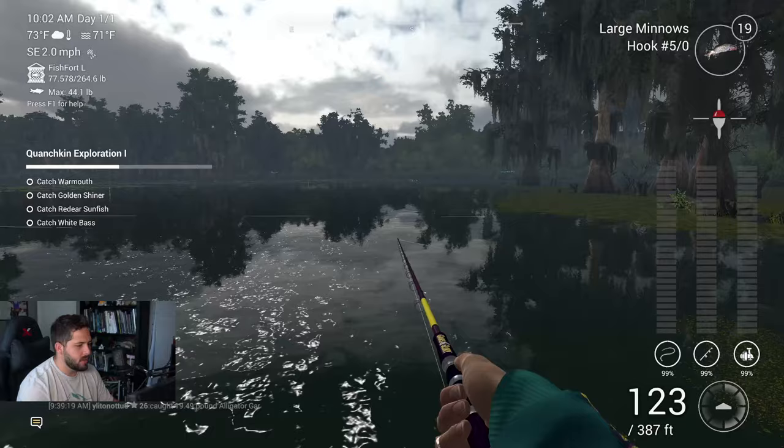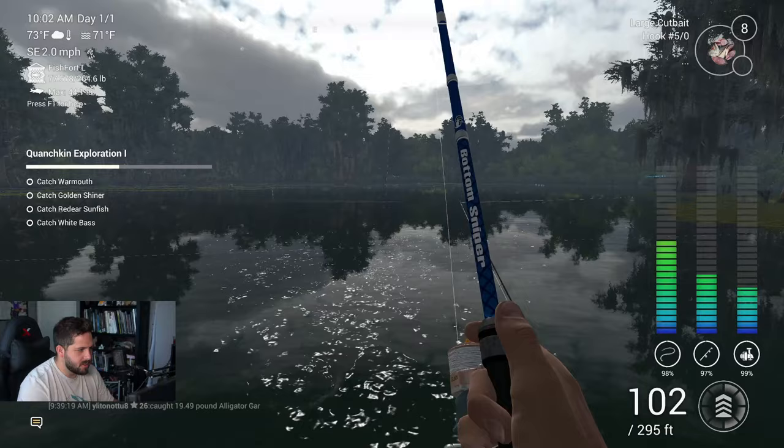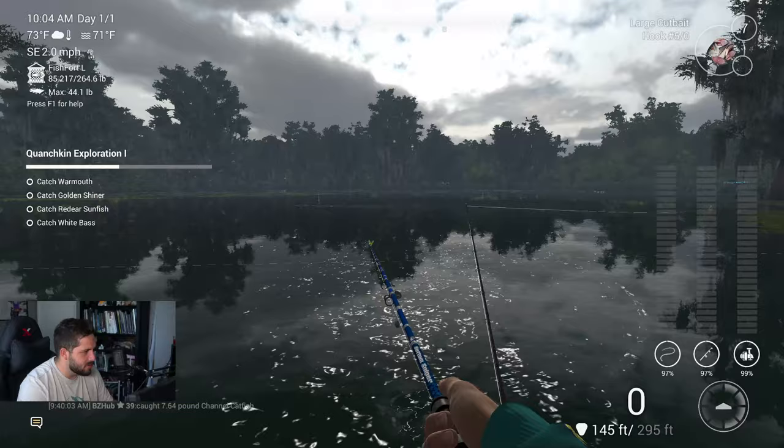Whoa, we got a bite. Doesn't seem too big. But then again, it might just be because our drag is set really low. I don't think so, though. It would be pulling us out if it was big. We do have large minnows, though, so once we run out of them, we might have to move on. Looks like a channel cat. Another channel cat. I think we're going to start keeping these guys just for the heck of it.